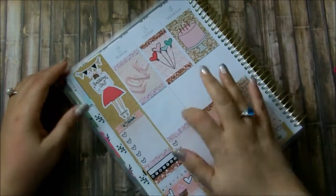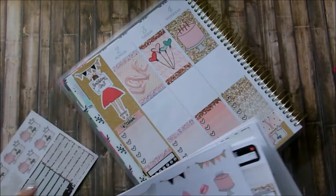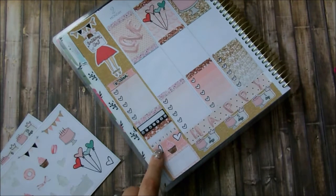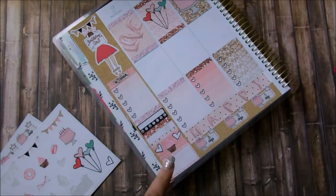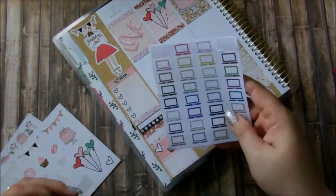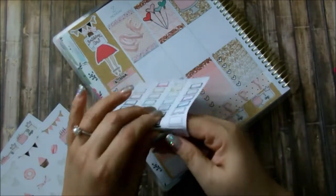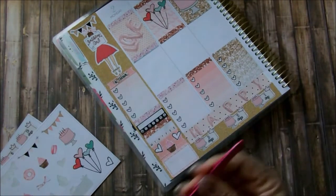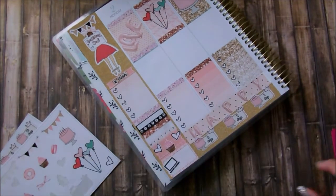So I want to put on here, I just put some banner here and put a deco here and a half box here. So this will be for my media status. So I might as well just go ahead and use, I think, a black glitter laptop. I'll put it right here. That way the sidebar is complete.